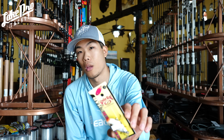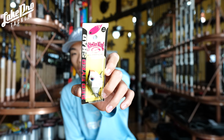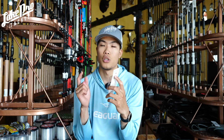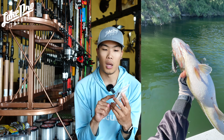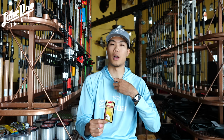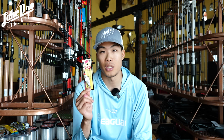Last up, guys, my favorite lure of all time on Squaw Creek. That guy right there. You know what this is. This is a red eye shad Strike King 1/2 ounce rattle trap. Now, the lipless crankbait, guys, it can be hit or miss a lot of the time. If you get around an area that actually has fish, you're gonna catch the snot out of them.